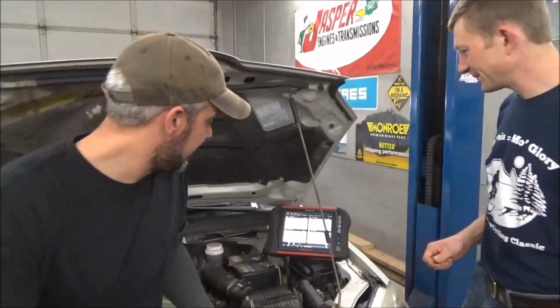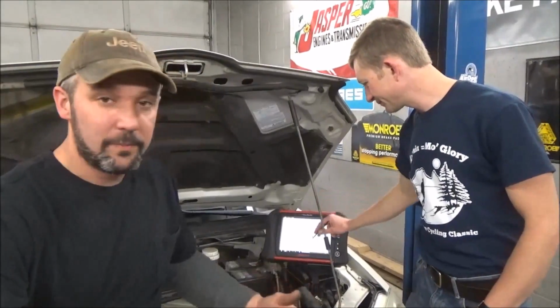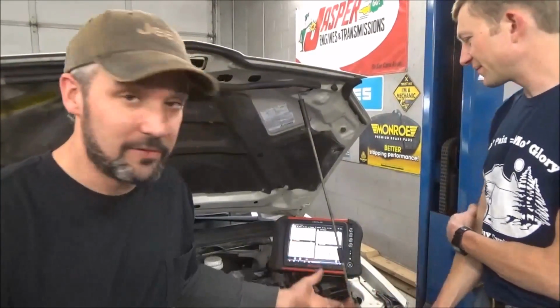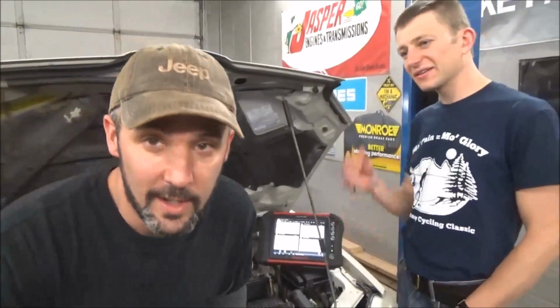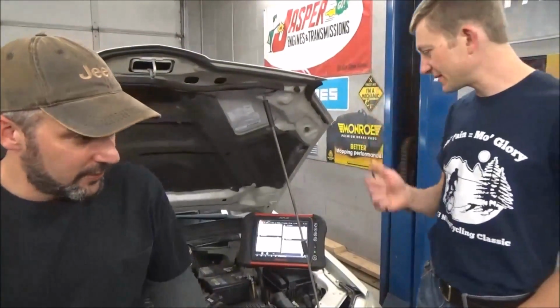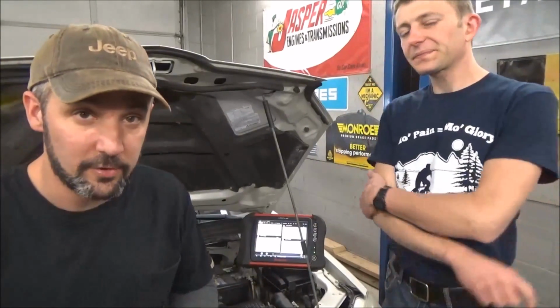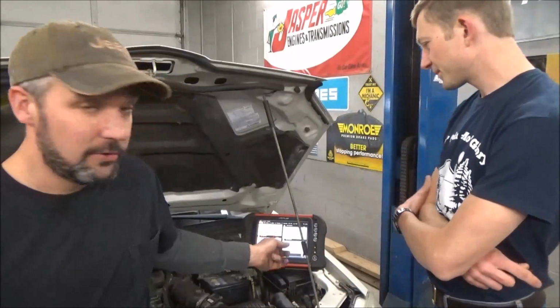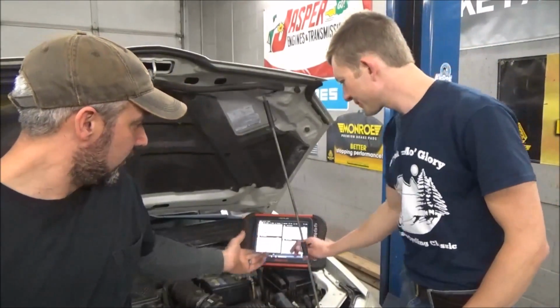I'm surprised, though. I guess a couple of observations. Bank 1 sensor 1 is pegged. It's at 5 volts, which is odd, especially working on a car with 5 volt references. Never seen that before. So bank 1 is pegged. That's true. Also, it has no activity, which is the other code. Bank 2 sensor 1 was a code for no activity, and that also is true.